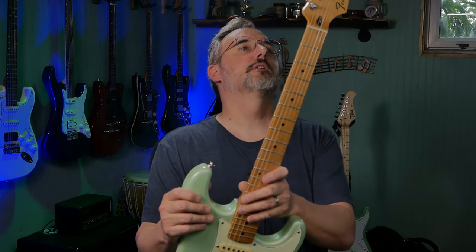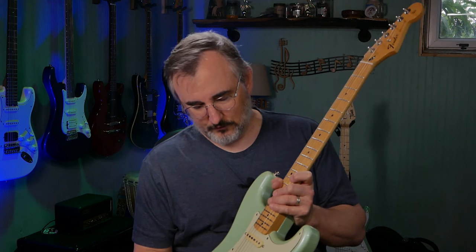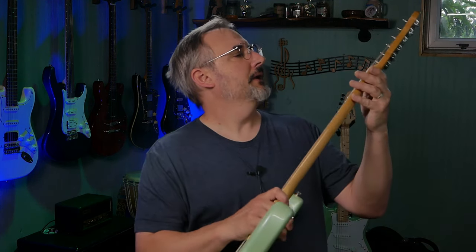Okay, so I'm probably certain that the pots are full size. The five-way switch feels pretty good, being that this was, I think, from 2018, and it said early 2018. So I'm sure the switch has seen some use, so it feels a little loose. And I'm not sure what kind of nut we have here. This might be bone.